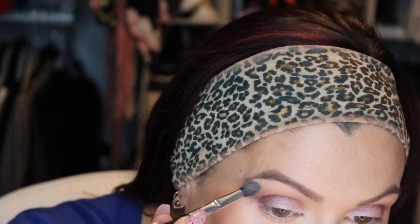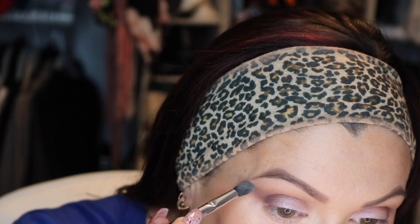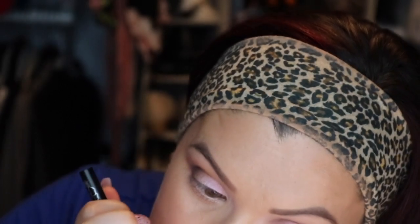This is, apparently this is not a MAC one. It's just a very light matte, and I'm just going to run that along right above all the shadow, underneath my brow bone, through my inner corner of my eye. So using my trusty Kat Von D tattoo liner, Trooper Black, I'm not even going to do a wing, I don't think, because I think I might just have a grungy look and carry this under the eye a little bit.